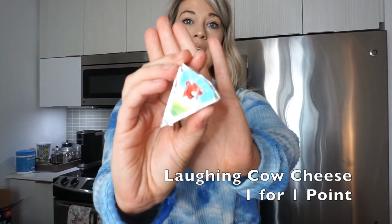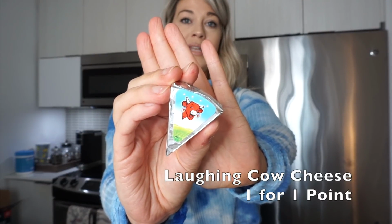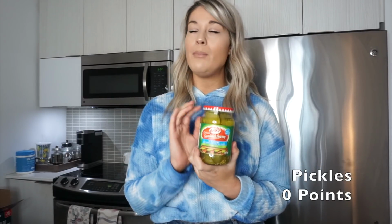Really yummy. On the side, I'm going to also have one of the Laughing Cow cheeses. These are really great little snacks, and this will just be 1 point. And then I'll probably end up snacking on a little bit of a pickle. I might put this on the sandwich, depends on how big the sandwich gets. But I really like pickles as well.